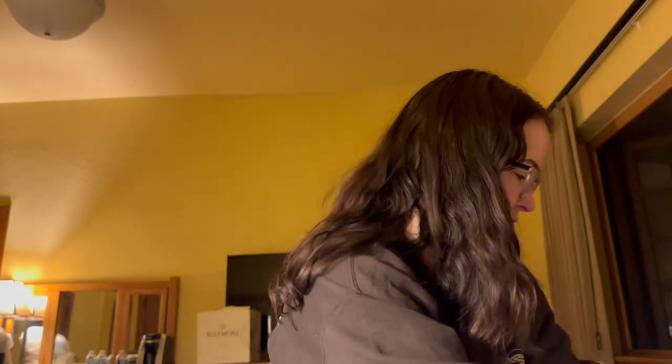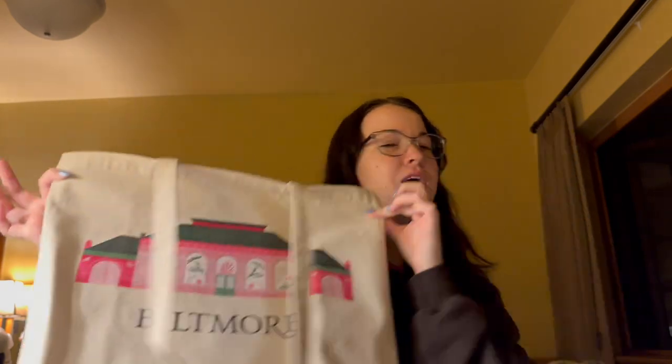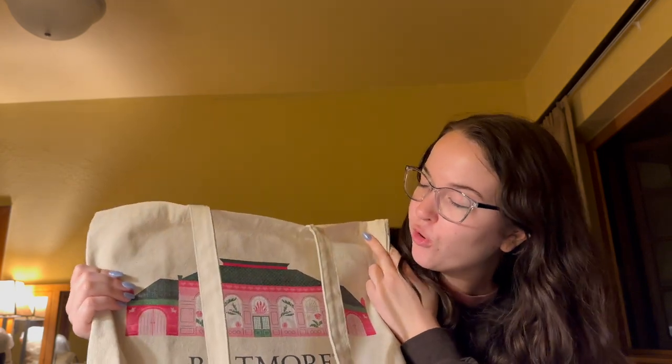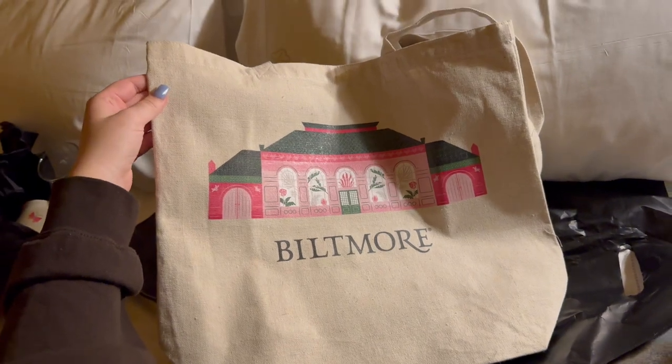Okay. Last but certainly not least, I had to get the tote, guys. You know, I see a cute tote bag, I just have to have it. This was just adorable. Again, it has that pink and green version of the Biltmore. It just says Biltmore. It's simple, it's so cute. I wish this was on a t-shirt because I would have bought it.